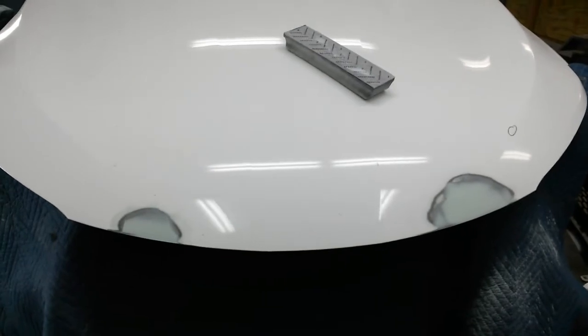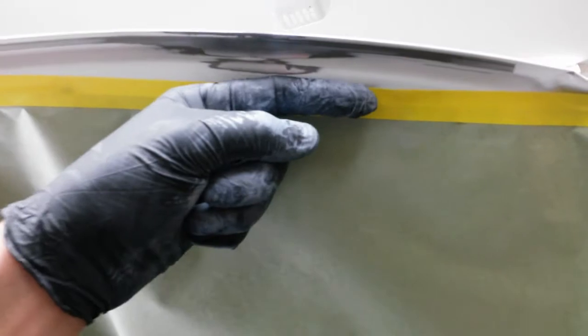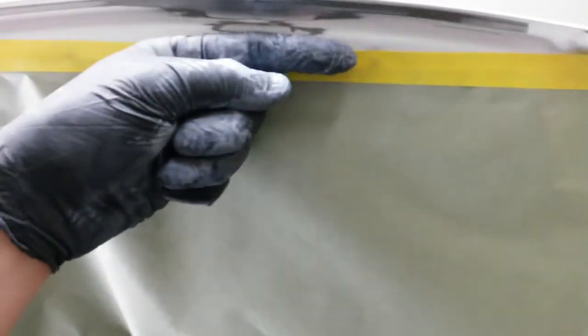I'm going to go ahead and hit this with the DA, and then I'll start blocking it, and I'll be back when I got it ready to prime. I'm not going to get time tonight to actually put the epoxy on, but I've got it masked off. I'm going to actually put a little bit of a soft edge here. I'm going to lay one over it and roll it back, a piece of tape.